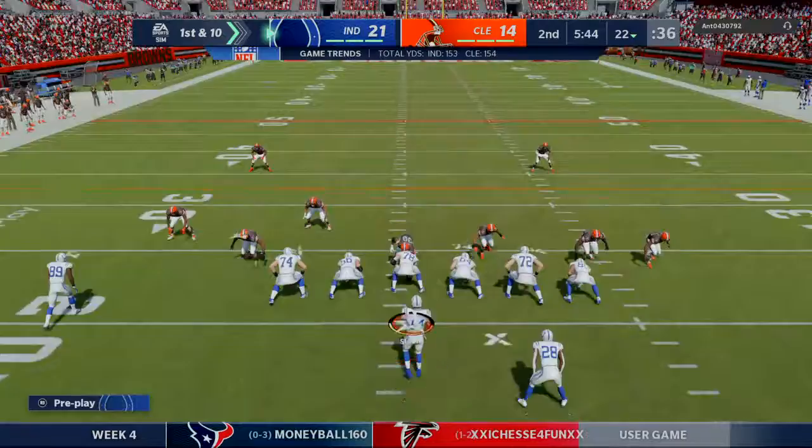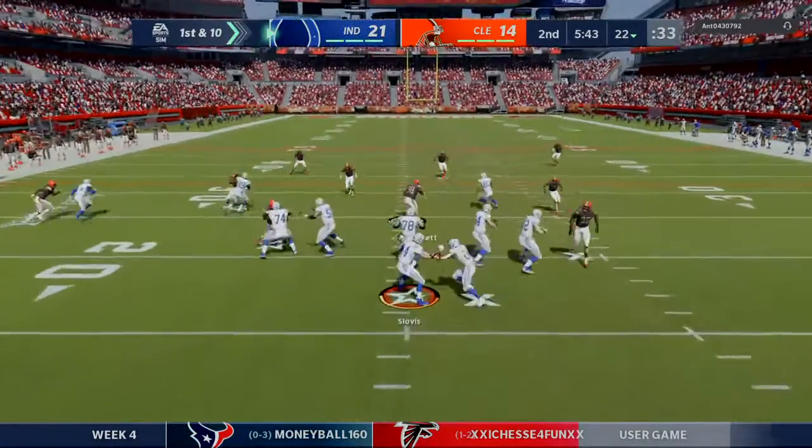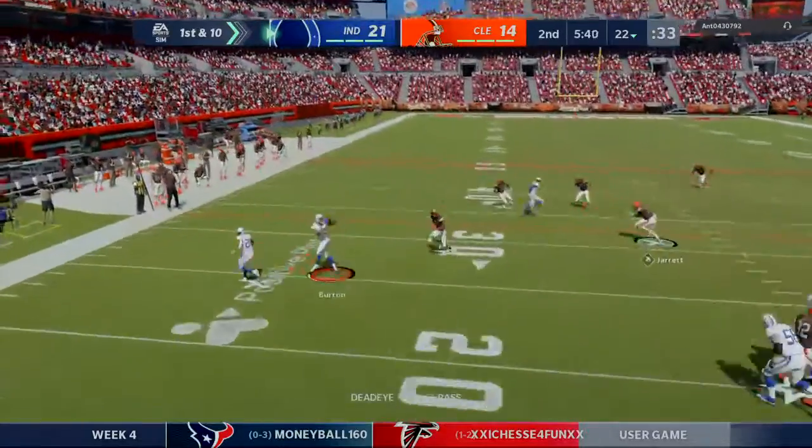The Colts come to the line ready to start their next drive. We have witnessed touchdowns on back-to-back drives. We'll see if the offense can continue this uptick here.